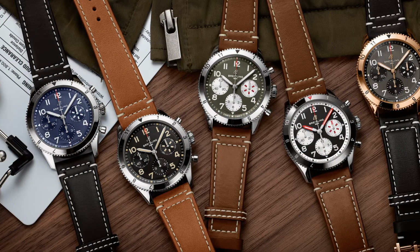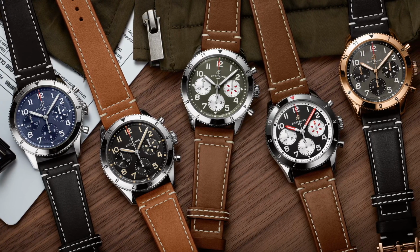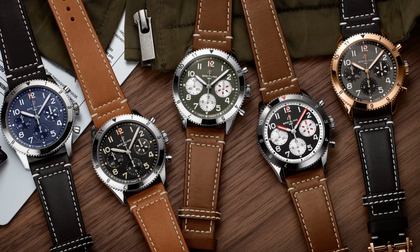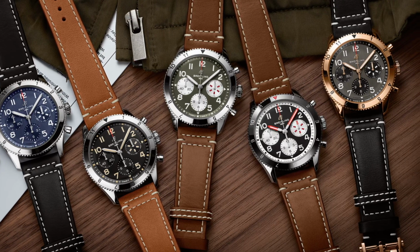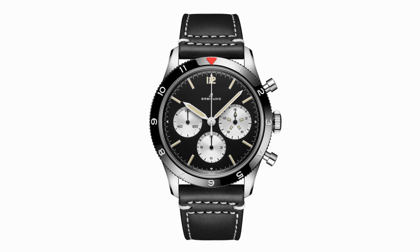And finally, we're closing out with news from Breitling, who are releasing new AVI Copilot watches. These are based on an old design from 1953. These new releases include a re-edition of the 1964 765 AVI in 41 millimeters. This is a really cool watch.